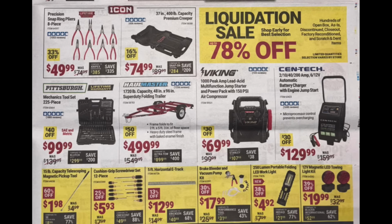I actually still have the Pittsburgh creeper. I picked that up at a parking lot sale. And I'm going to tell you what, I'm not going to complain. I think it's a pretty good creeper for the price. I think I only paid like 20 bucks for it. Then we got the Pittsburgh mechanic tool set, 225 piece for 100 bucks. Decent beginner set there. We got the Hallmaster 1,720 pound capacity folding trailer, 500 bucks for that.